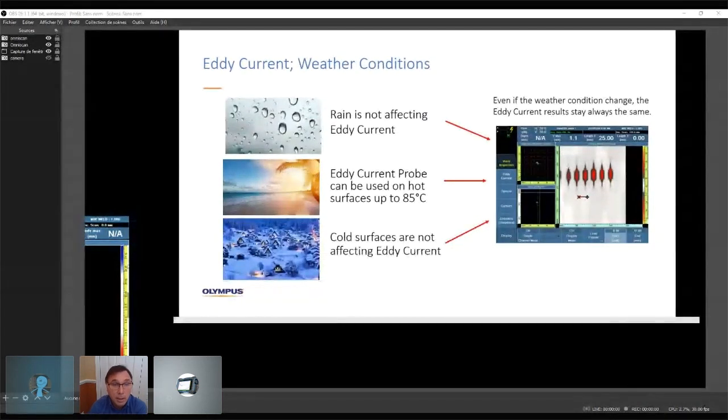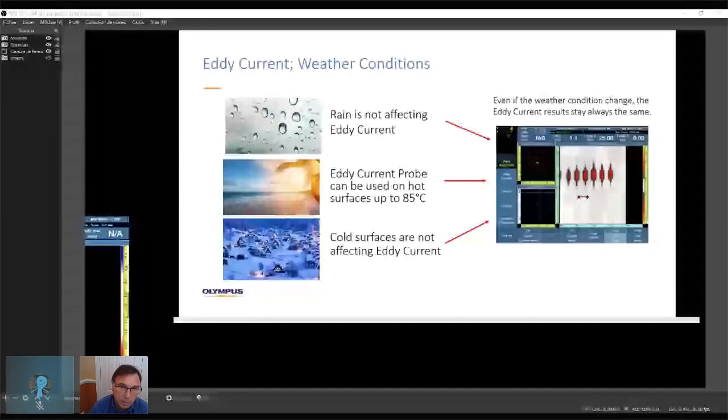So if we go back to the beginning, rain is not affecting eddy current. Eddy current probe can be used on hot surface up to 85 degrees Celsius. On top of that, we have a new wedge now, and the wedge is good up to 160 degrees Celsius. And the cold surface as well is not affecting eddy current. So even if the part is really hot or really cold, you can work on the part outside, and that's going to work.